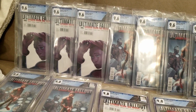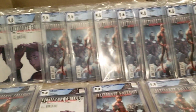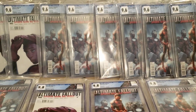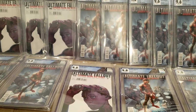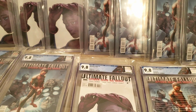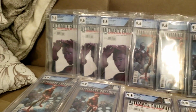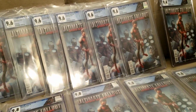But if you count these in at $45 for the grading and slabbing and the special labeling, it comes out to around $68, a little bit more than $68 a book. Well, you know what? Minus the slabbing. I'm sorry. $68 a book plus $45 for the slabbing comes out to about $113, maybe $114 a book. That's what I'm in on these.